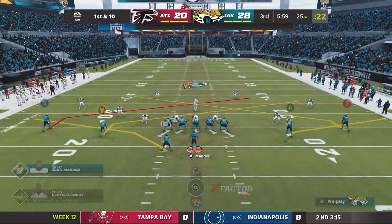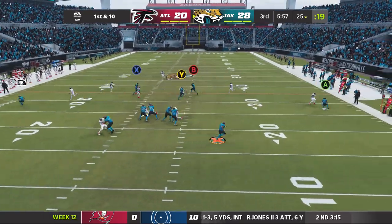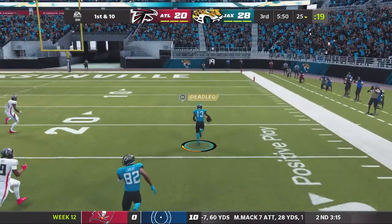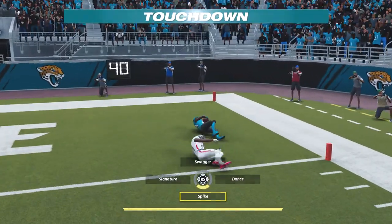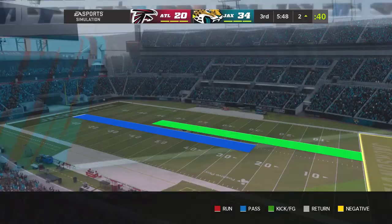This offense ready to get back out there as they'll have the football to start the third quarter. Throwing on first down. Madden eluding the pressure right. Caught on the right side by Dorsett. Touchdown! Philip Dorsett, his 26th touchdown, drawing even.